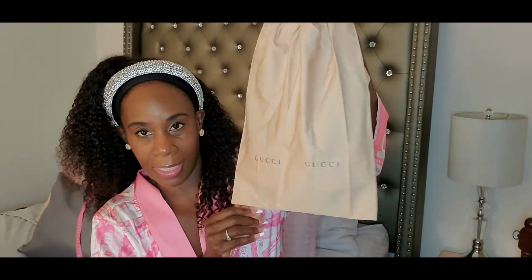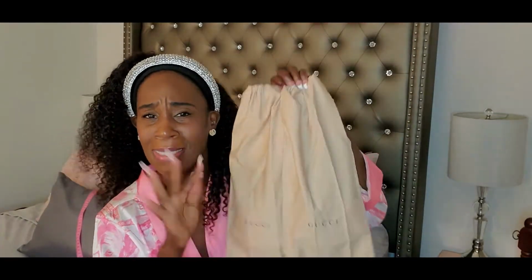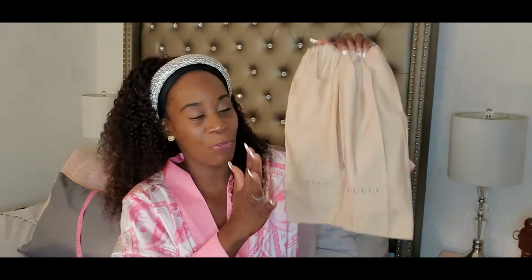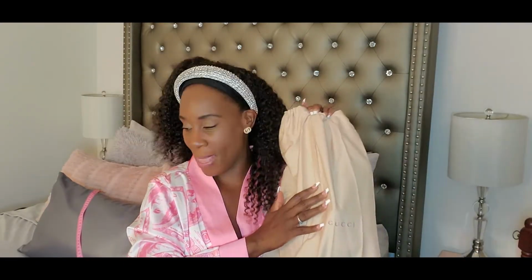So this is what it's looking like inside of the dust bag. So cute, so classy, so beautiful. Those of you who know, you know. Those of you who say, oh, I'm never gonna spend that much money, it's okay. You don't have to, but this is for the people who may just be thinking about it, or the people who love to buy nice things for themselves and have it to spend, or they have someone treating them too. That's always a plus. But yeah, I definitely recommend this.